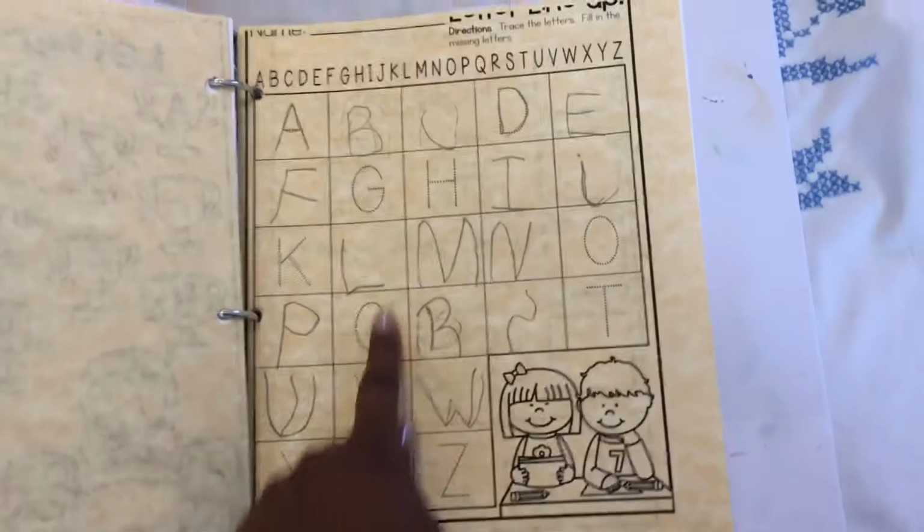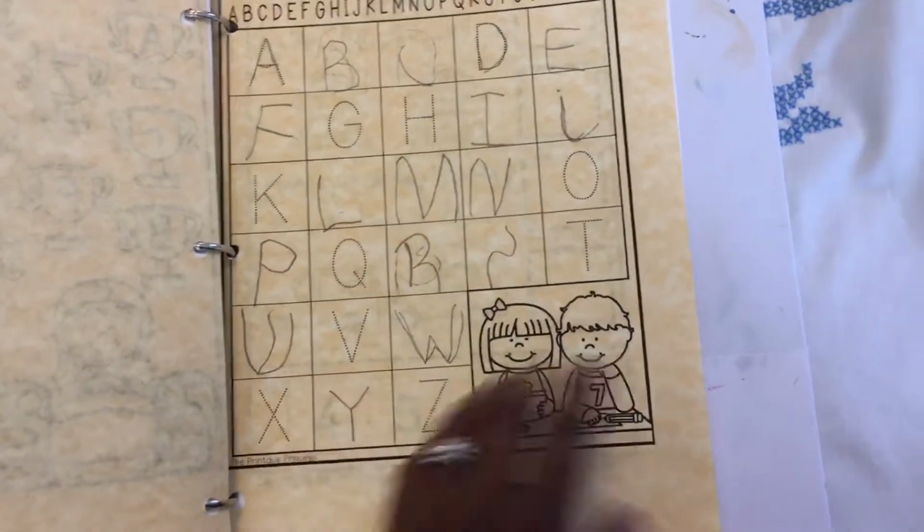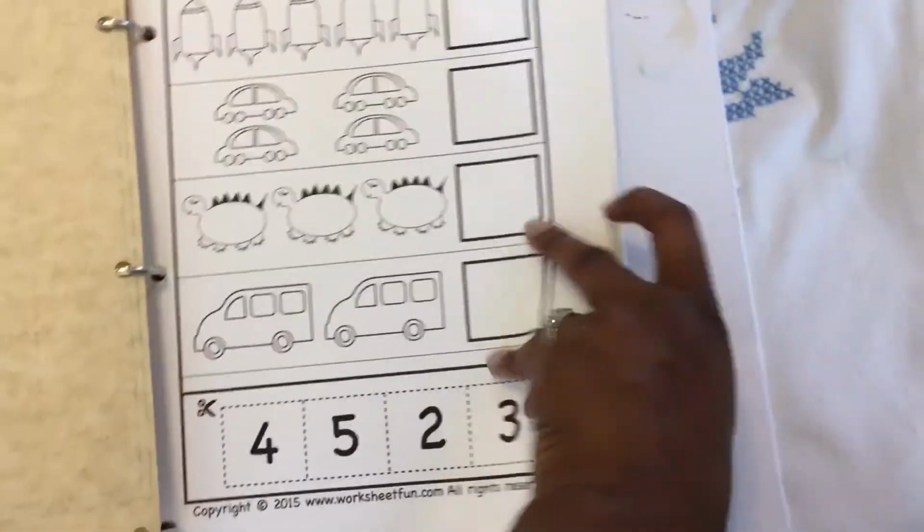She's doing a great job. Look at this, guy. She did this all by herself. I'm a proud mama with this. So, yeah. And that's kind of the gist of it.